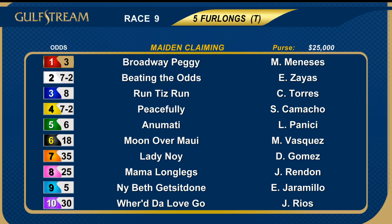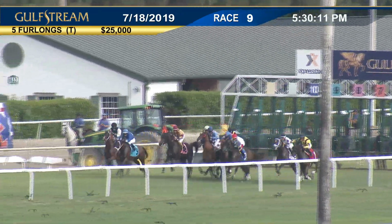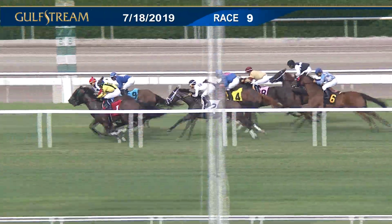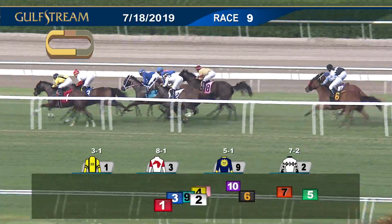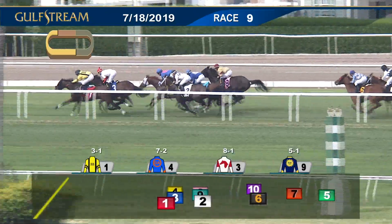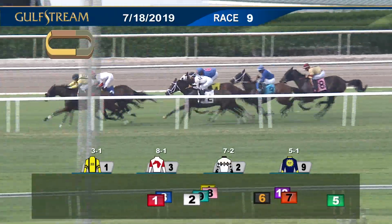We go to the 9th and final race on turf at 5 furlongs. Maiden claimers in for a price tag of $20,000. A field of 10. This was a wide-open betting race. And runners away. Last at the break was Lady Noy. Off first was Broadway Peggy from down toward the inside. Run Tiz Run has speed in the center, and out 3 wide New York Beth gets it done. Away in fourth is Beating the Odds, inside. Widest of all is Mama Longlegs. A gap of 3 to Moon Over Maui, racing ahead of Where'd the Love Go. Then it's Lady Noy, and Anumati is last of all as they speed around the far turn.